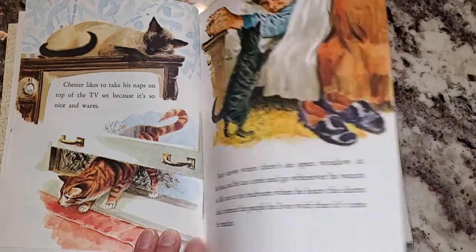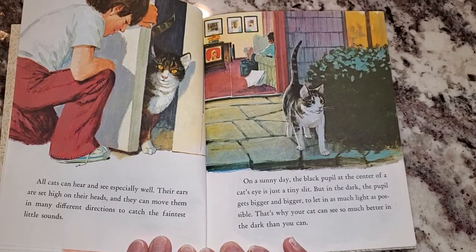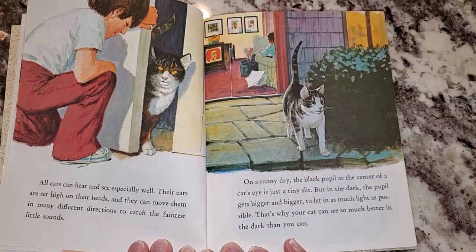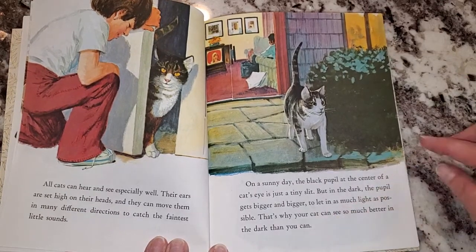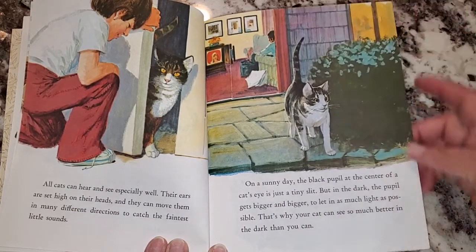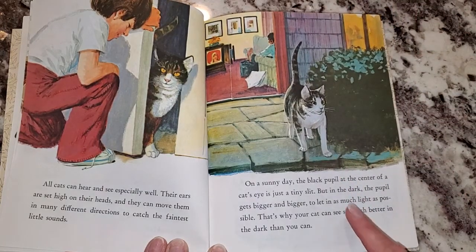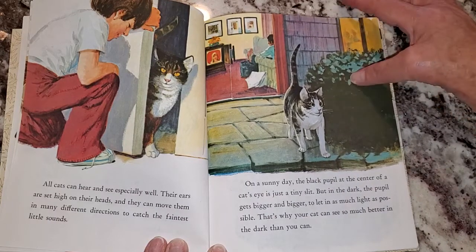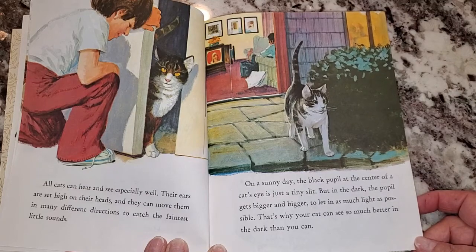All cats can hear and see especially well. Their ears are set high on their heads, and they can move them in many different directions to catch the faintest sound. On a sunny day, the black pupil at the center of the cat's eye is just a tiny slit. See, tiny slits. But in the dark, the pupil gets bigger and bigger to let in as much light as possible. That's why your cat can see so much better in the dark than you can.